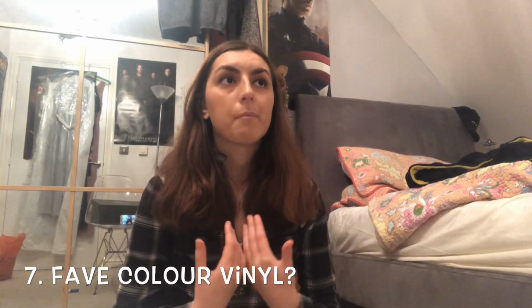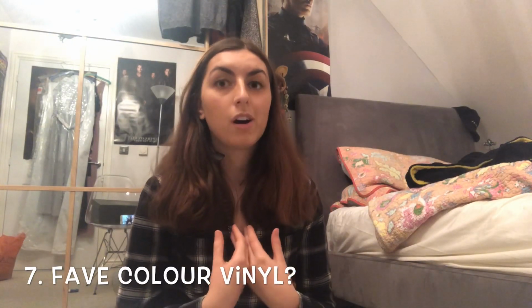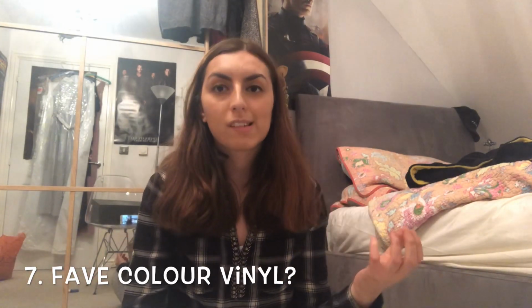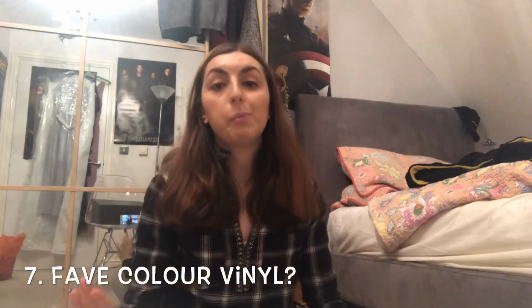However, I just love that mine is exclusive to me, at least, because you can't get pink Halsey vinyl in England, and also because it has the extra splattered marble detail. It's just my favourite. It is so pretty to look at.